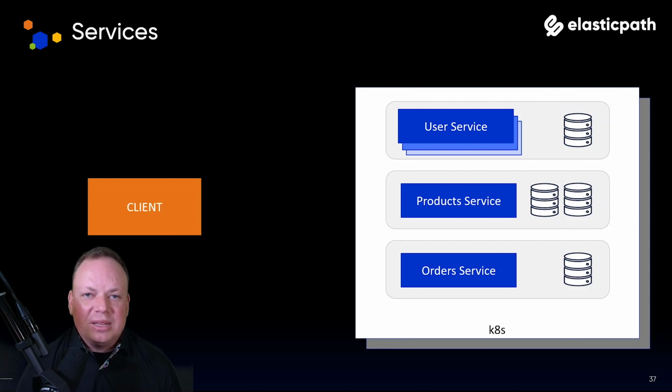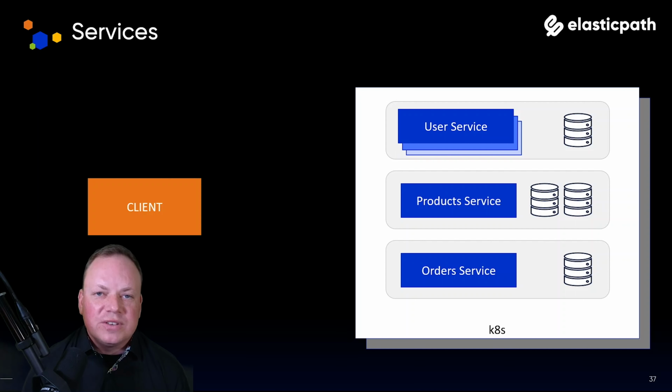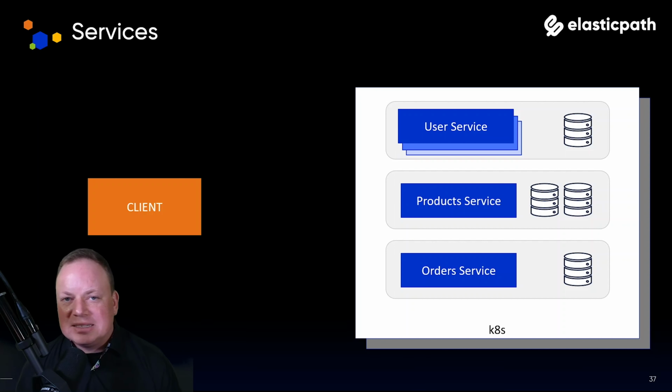And you'll notice that they can be balanced the way they need to. So the user service might need 3 compute instances and 1 database, where the product service, we might need to be sharding that database and scaling that up, but not necessarily the services, and so on. And all this running in Kubernetes, where we can have multiple instances of Kubernetes running across the world.